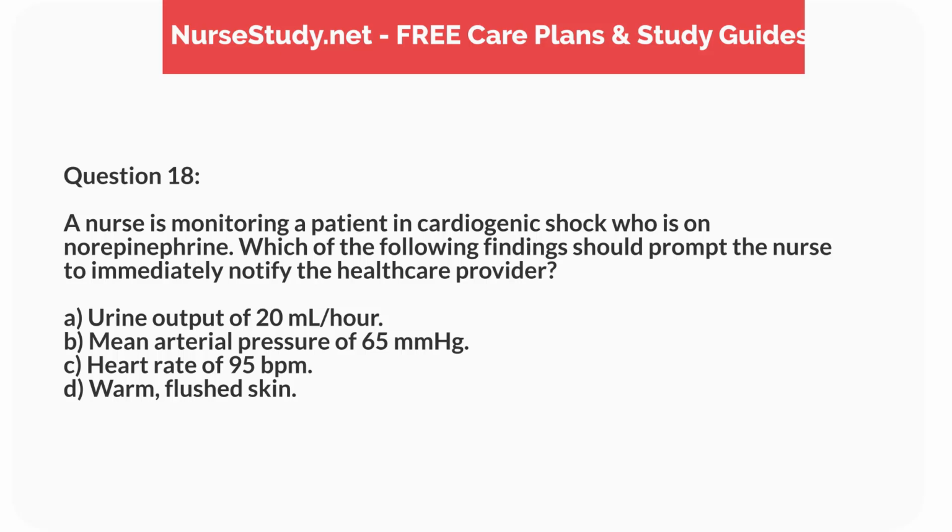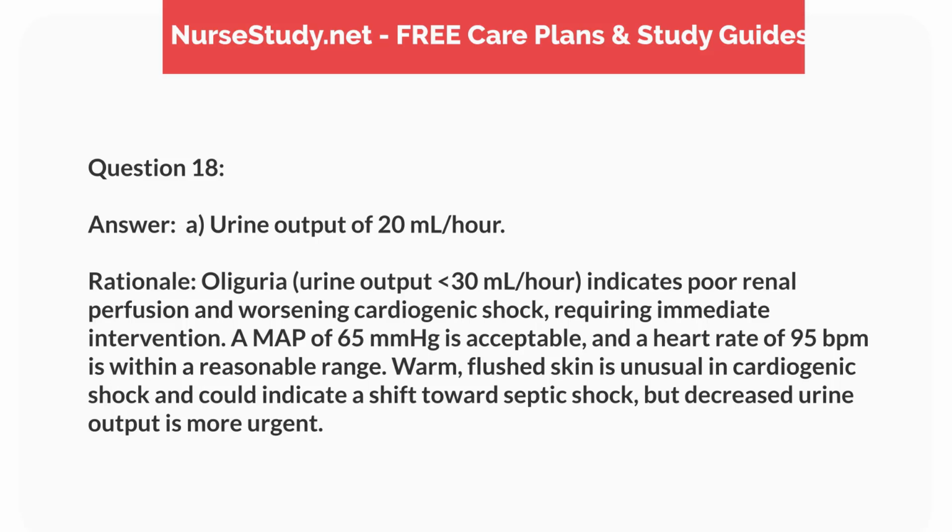Heart rate of 95. D. Warm, flushed skin. Answer: A. Urine output of 20 milliliters per hour. Rationale: oliguria, urine output less than 30 milliliters per hour, indicates poor renal perfusion and worsening cardiogenic shock, requiring immediate intervention. A MAP of 65 mm of mercury is acceptable, and a heart rate of 95 is within a reasonable range. Warm, flushed skin is unusual in cardiogenic shock and could indicate a shift toward septic shock, but decreased urine output is more urgent.